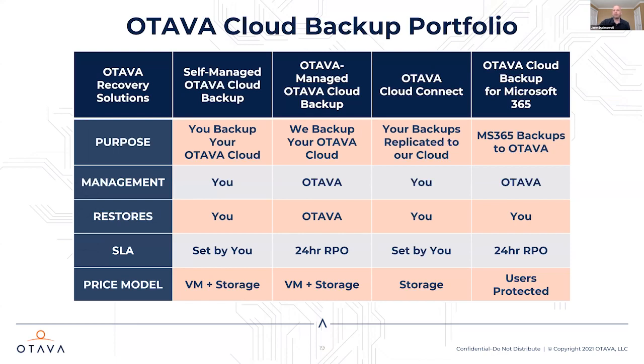If you're a premise-based client, so you have your own data center, or you have remote locations, you can replicate that into our cloud repository. It's managed by you. You handle the restores, you handle the SLA, so you have all that customization at your fingertips. And it's priced simply by the storage that you're consuming in our cloud.